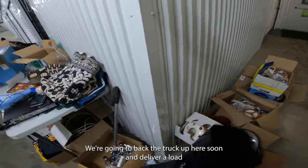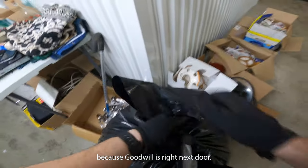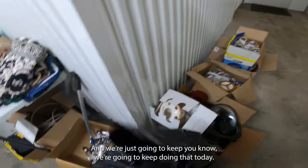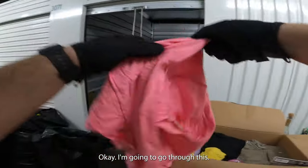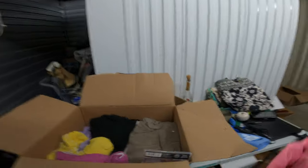We're gonna back the truck up here soon and deliver a load because Goodwill is right next door. And we're just gonna keep doing that. Today, tomorrow, I might even take tomorrow off. I don't know. I might take tomorrow off because this is a big unit. Okay, I'm gonna go through this. I will let you know if there is anything exciting in here.